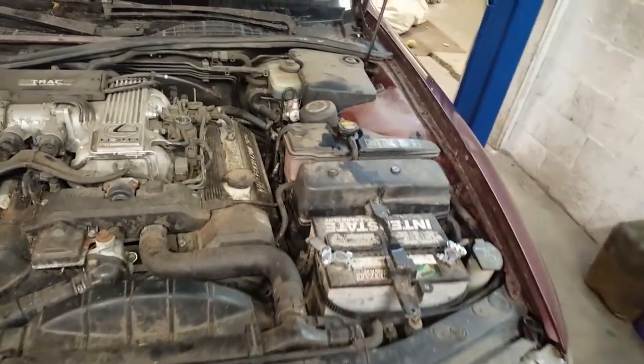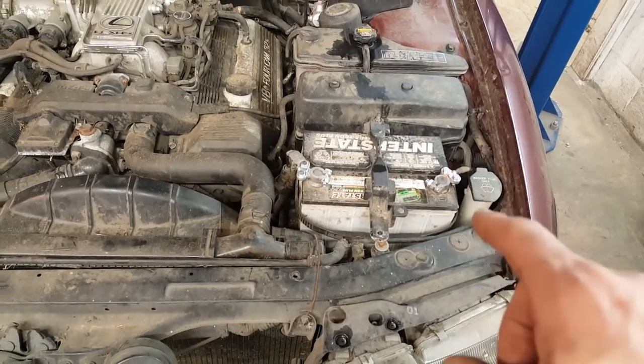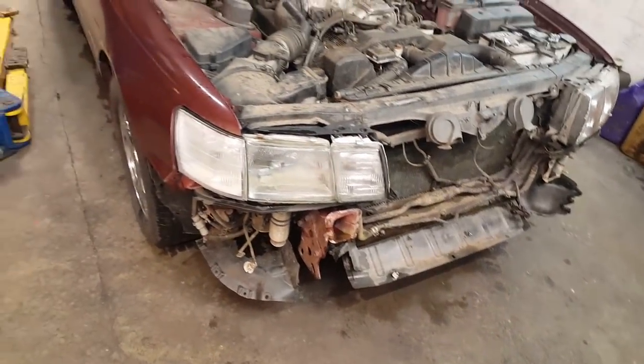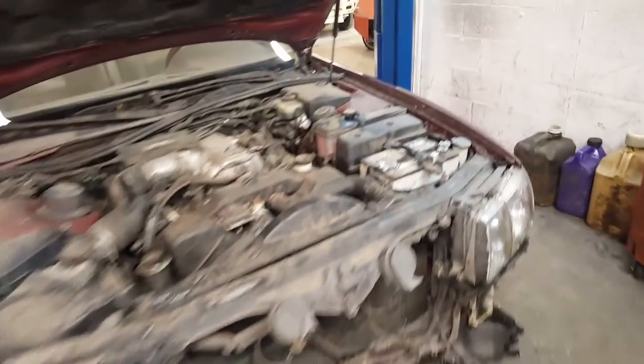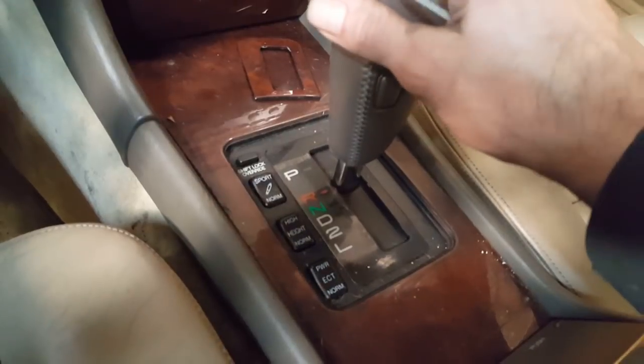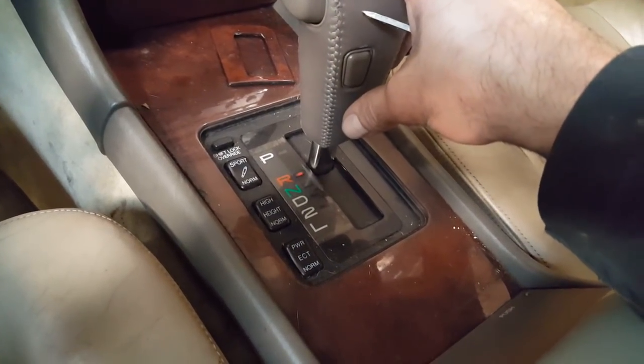We fixed or put a battery in it, fixed the radiator, put a used fuel pump on it. He got a headlight for it, and I think he got a bumper too. So he's going to put this thing back together, which is crazy to me, but what do I know? I just work on cars every day. So let's take a look at the interior. There's an issue with the gear shifter, only starts in reverse, and there really isn't a park, so I'm a little nervous about that.